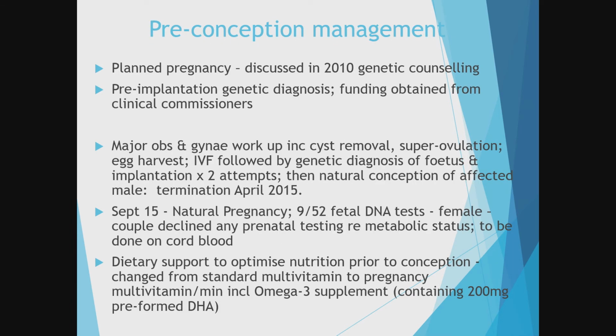So 2010, she is married, she's thinking about pregnancy and a family, and she decides to go for genetic counselling because of the inheritance pattern of this disorder, and also it can be quite catastrophic, I think. So I'm mentioning all of this because it required quite a lot of administration to get funding for pre-implantation diagnosis. So there's a really big journey that this couple have been on. And the other thing is, it first alerted me to what pregnancy was going to be like, because she had a couple of obs and gynae procedures and ended up having to stay in overnight with hyperammonaemia after just quite a small procedure.